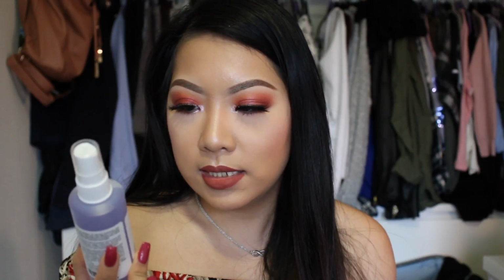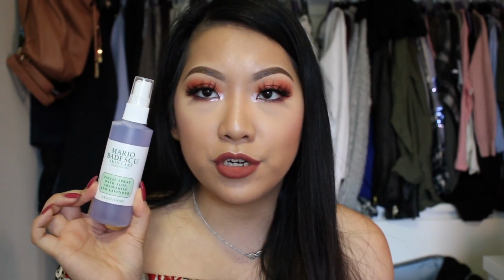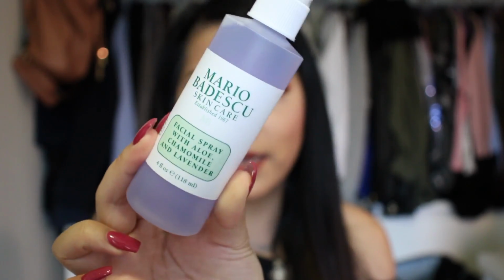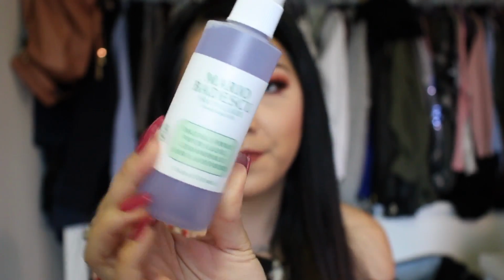Next up, I got this Mario Badescu facial spray. This is their new one, and it is with aloe, chamomile, and lavender. First of all, I love the color. Lilac is one of my favorite colors ever. And I already have the rose one and the green tea one, which I absolutely love. So this one.